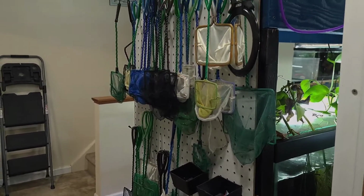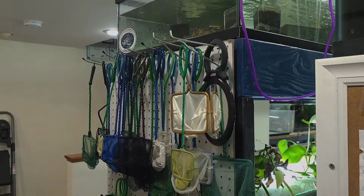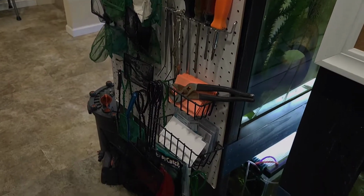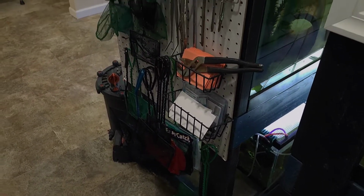I'm pretty sure that this is a lifetime of fish keeping worth of nets. Now I have a few different fish nets. I think that most fish keepers have a few, but this is a lot more than anybody else I've seen so far.